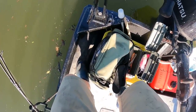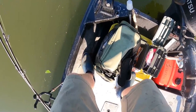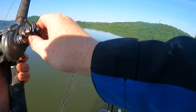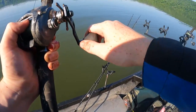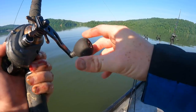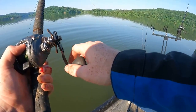Stupid handle. Where's he going? He's going upstream. There we go. Fish on, baby. Heck yeah. That one that swam us in that tree over there, I had to break off. It wasn't going anywhere. He wouldn't swim back out.